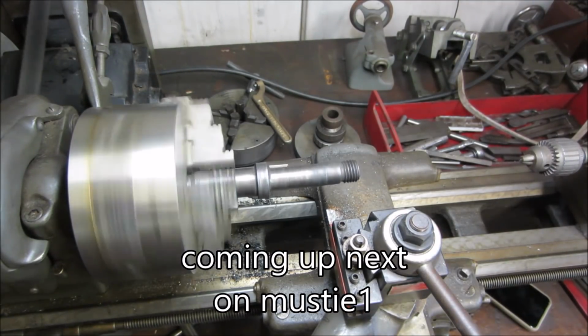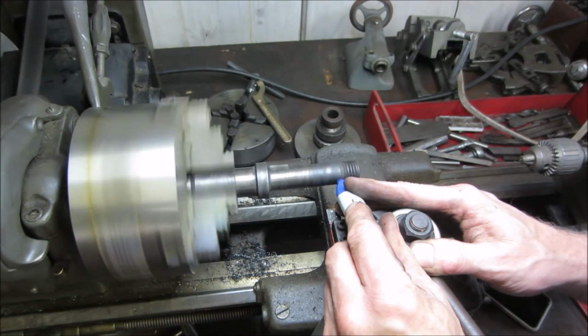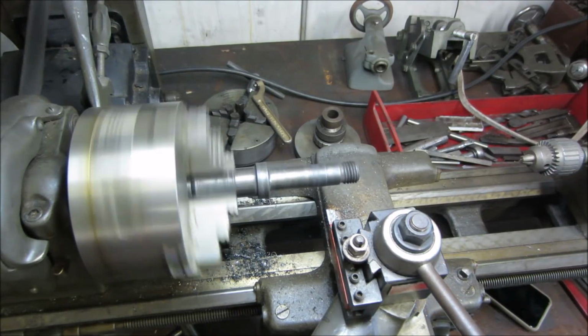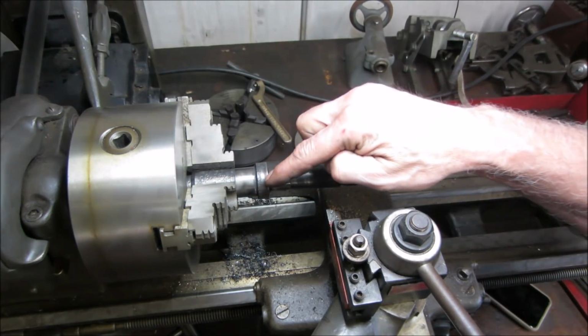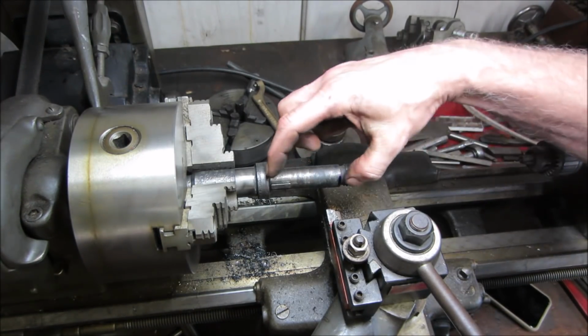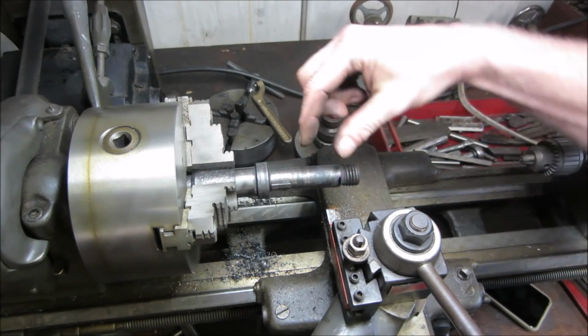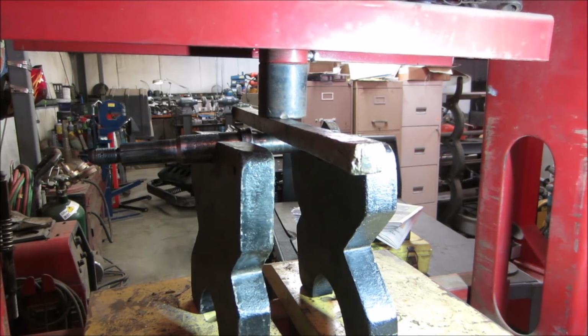Got a bit of a bend to her. So, I'm gonna mark where that is. I'm gonna try bringing that over to the press, and maybe between here, I'll put the nut on the other side. We know this is the furthest bent away. See if I can get a little bit of that bend out. Let's see what we get. I don't know if it's gonna move at all, actually. There's a crack on us.